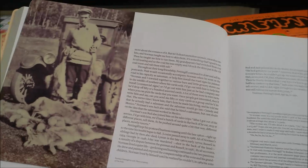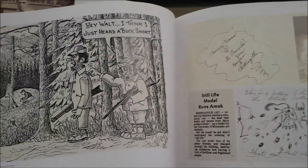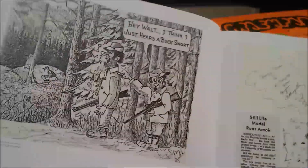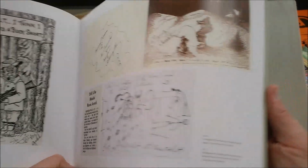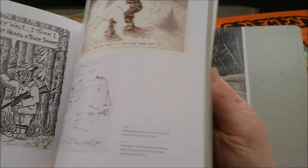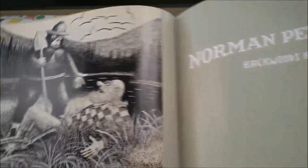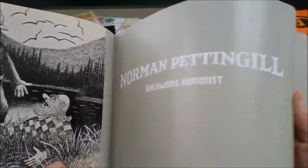This kind of bit folksy kitsch, if you will, and here we have him creating some stuff there, and he has a very basic humor, so it's no wonder that Johnny Ryan, of all the people, did an afterword for this book here. It is very fitting.